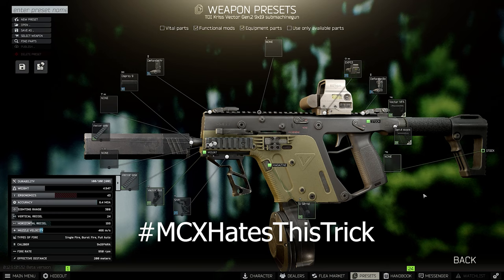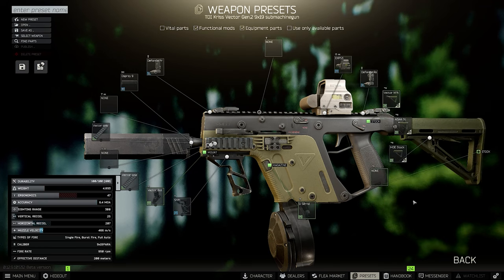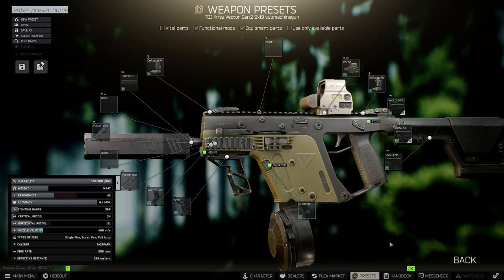Furthermore, if I think about suppressors for a Vector, I instantly think about the Silencer Co. Osprey suppressor, which is nice. Its futuristic look fits perfectly to the Vector.